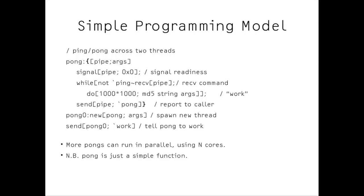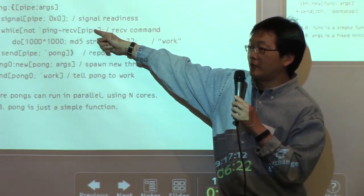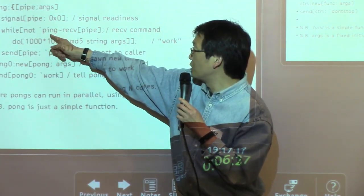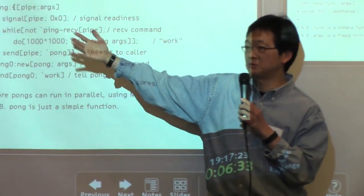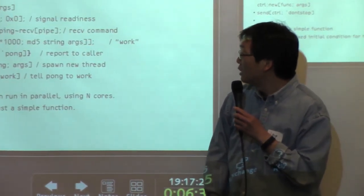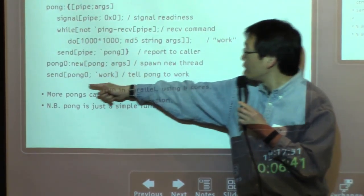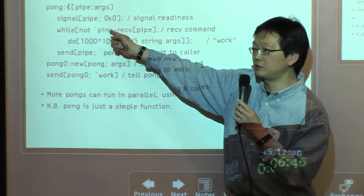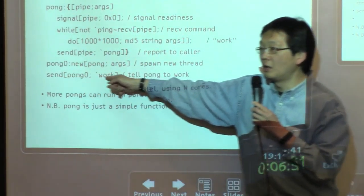Then pong starts running, and pong says, okay, I'm going to start up and wait until I receive ping. Then I'll send ping back and stop, but until I receive ping, I'll do some work. And that's what you saw in terms of CPU firing up. So I start my pong zero, and then I say, hey, pong, do some work. Work comes in, and it's not ping, so pong does work and waits for more. Then I can just repeat, sending pong, do more work.